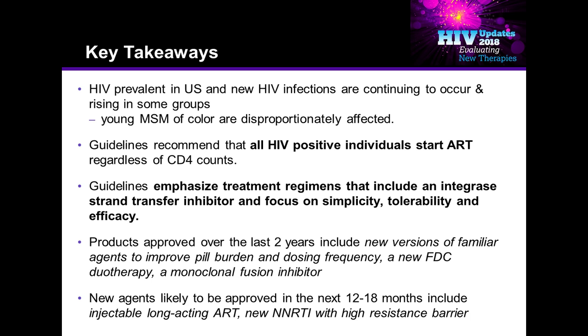Guidelines do recommend that ART be started on all HIV-positive individuals. There's no longer any cutoffs for CD4, and they emphasize treatment regimens that include an integrase strand transfer inhibitor and really focus on lowering pill burden, maximizing tolerability, and still not sacrificing efficacy. Products that were approved over the last 2 years include new versions of familiar agents, so same classes, new versions, improving pill burden by lowering dosing frequency, a new duotherapy, and again, a monoclonal fusion inhibitor.